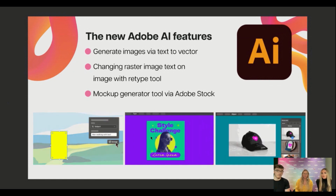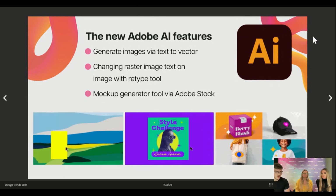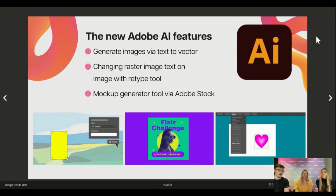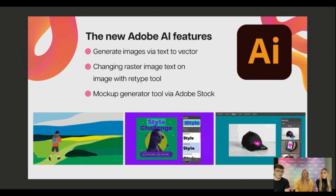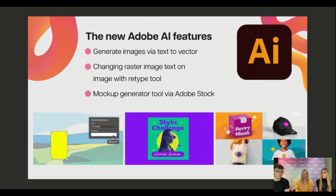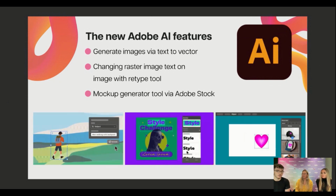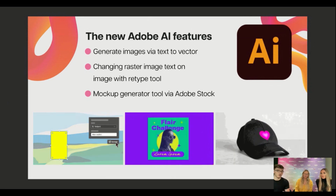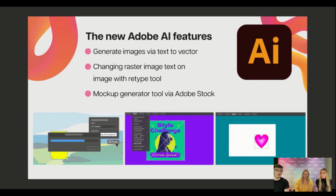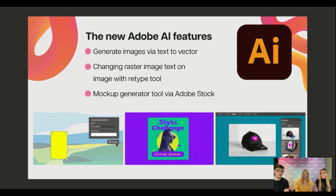I feel at the minute it's only for Adobe fonts, so I think as the year goes on, it might change. But then a big one for us, I think, will be the mock-up generator tool with Adobe Stock. I think we often use Envato to mock up, or Photoshop's been the only thing Adobe has ever really done for this. It's a good feature that Illustrator has now. With Illustrator, you can go straight on from using the app with Adobe Stock to get your ideas and mock-ups.